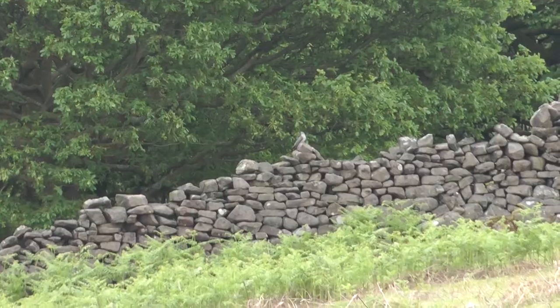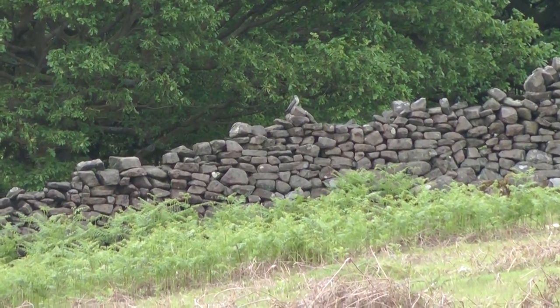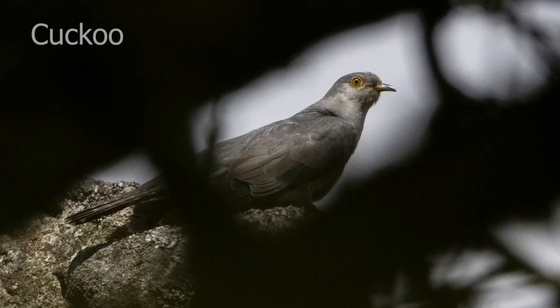So, the rest of the group have gone back now, but I decided to stay up here, just enjoy the scenery. And just over this wall behind me, a cuckoo landed about 5 minutes ago, and I could just make it out through a tiny little gap in the trees, and I managed to get a couple of photographs of its head area, which are really nice. But we're just going to sit here, make as little noise as possible, and hopefully it'll come back.